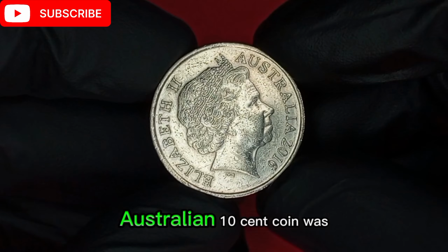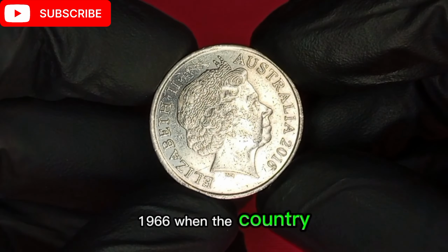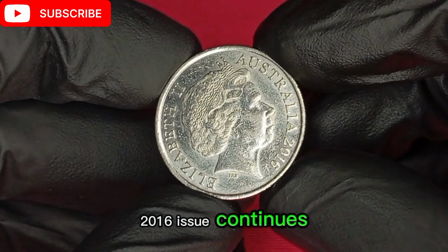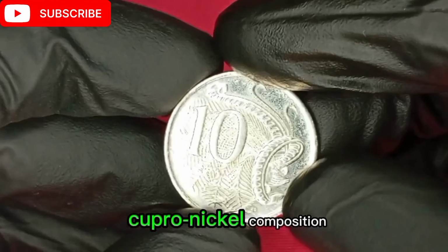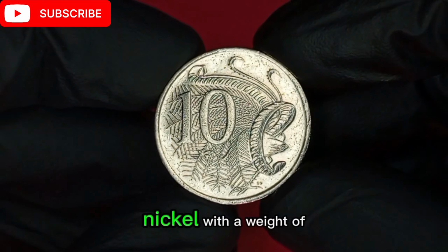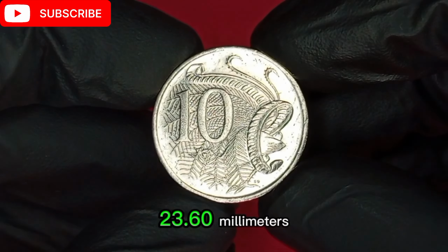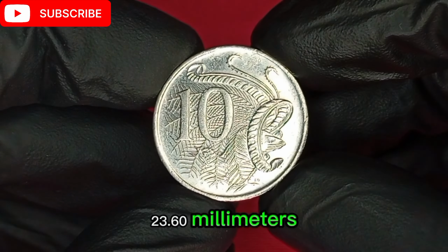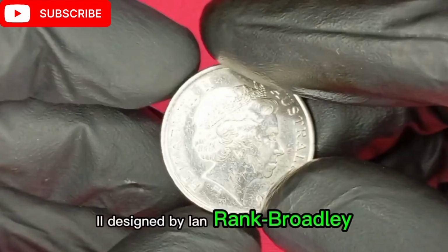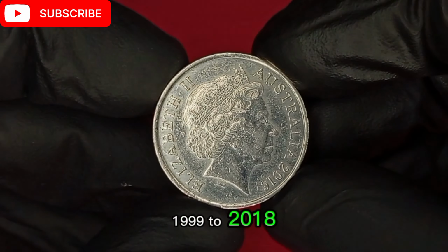The Australian 10-cent coin was first introduced in 1966 when the country converted to the decimal currency system. The 2016 issue continues that legacy. It's struck in copper-nickel composition, 75% copper and 25% nickel, with a weight of 5.65 grams and a diameter of 23.60 millimeters. The coin features the third portrait of Queen Elizabeth II, designed by Ian Rank-Broadley, which was used on Australian coins from 1999 to 2018.